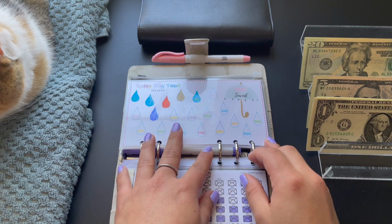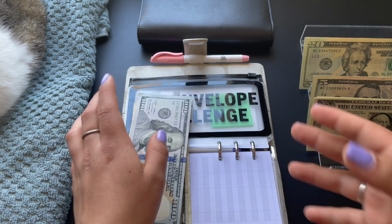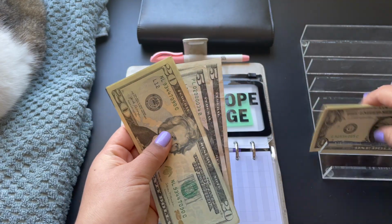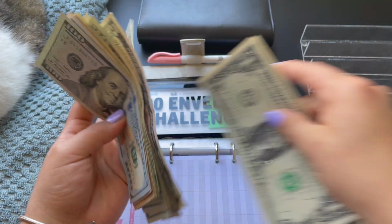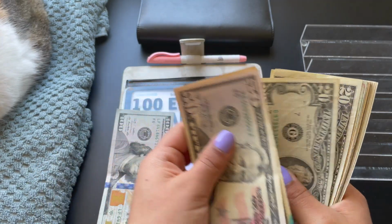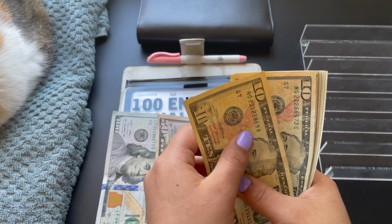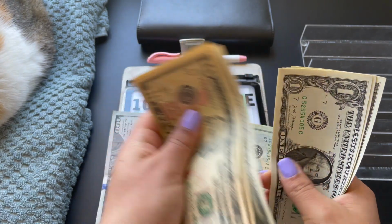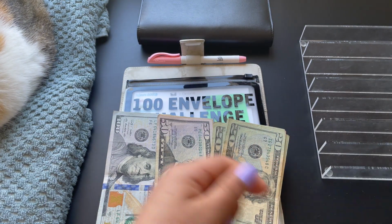And then last but not least, we're skipping emergency again. The 100 envelope, which is my house savings, is getting the remainder. So it should be $56. So we got 20, 40, 50, 51, 52, 53, 54, 55, 56. Yep. So we have 100, 150, 160, 180, 200, 202, 204, 206, 208, 300, 310, 320, 330, 335, 340, 345, 350, 355, 360, 365, 370, 371, 372, 373, 374, 375, 376, 377. Wow.